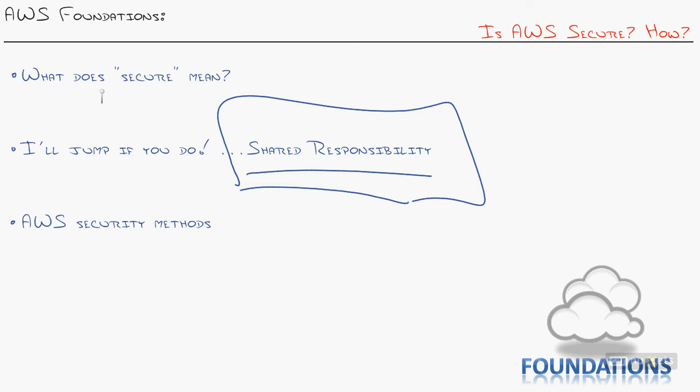The reason I'm saying, can you feel warm and fuzzy? Well, it's because you're spinning up servers that have all kinds of vulnerabilities in them, and those are your servers. They're my servers. They're our responsibility to make sure that they're secure. So that is my only hesitation.